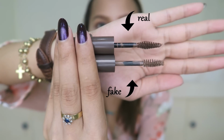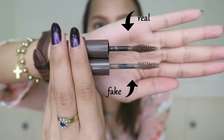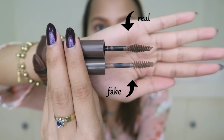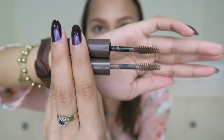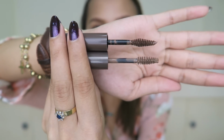Okay, dito na tayo sa wand. Yung nasa itaas, yung totoong color my brows. Yung nasa ibaba, yung fake na color my brows. As you guys can see, yung totoong color my brows, meron siyang ganyang shape. Parang mataba yung nasa gitna, tapos pa-slim siya sa tip. Yung nasa ibaba, as you guys can see, straight lang yung wand niya.